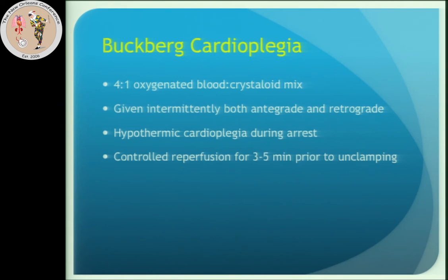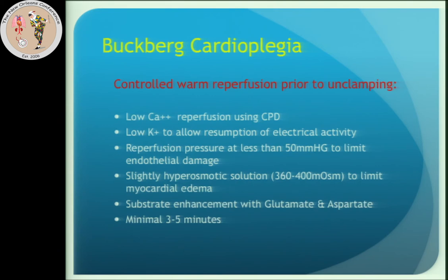in the late 80s, early 90s, through a series of very elegant studies in the lab, demonstrated the benefit of the Buckberg cardioplegia technique. It maintained the 4-to-1 blood to crystalloid mix that had been used in the past, but it was given intermittently every 15 to 20 minutes, both antegrade and retrograde, with hypothermia, and the biggest part was the controlled reperfusion at the end of the cross-clamp time prior to releasing the cross-clamp. And the controlled warm reperfusion had several characteristics, controlling what the ischemic myocyte is exposed to prior to releasing the clamp.